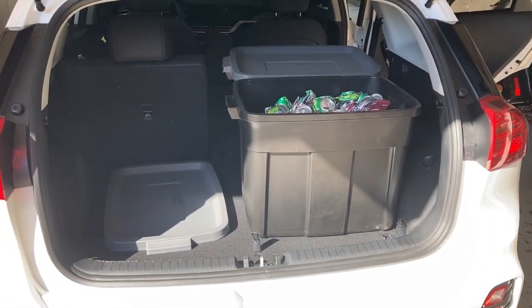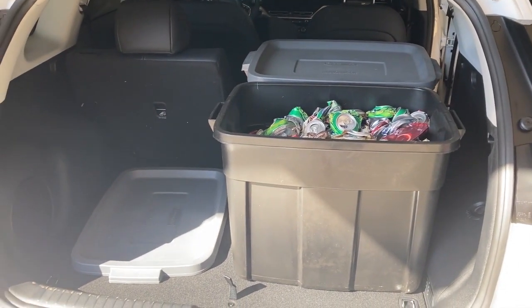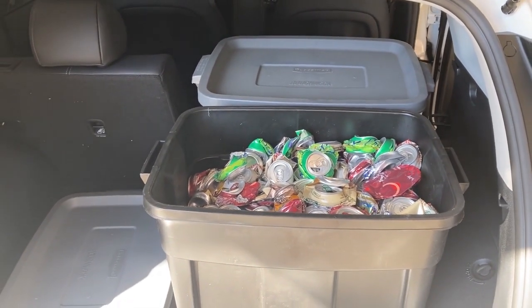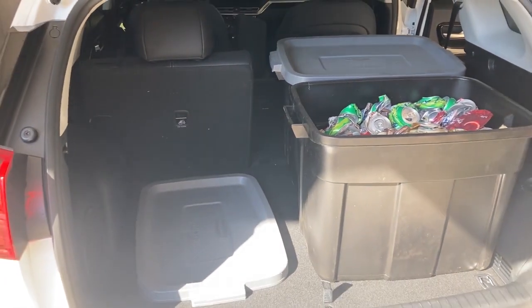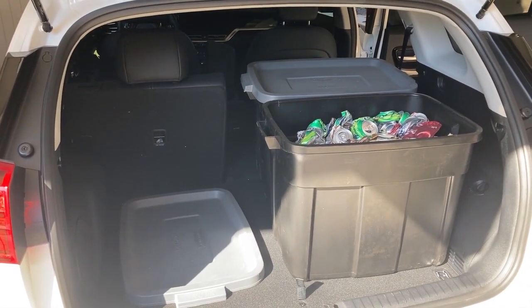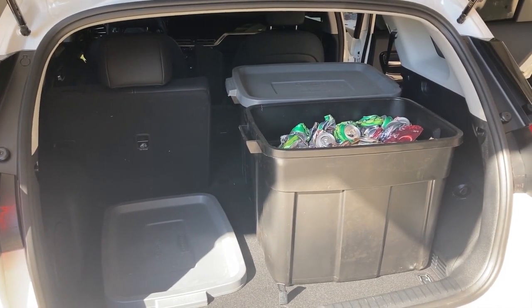Bin box test, I could not get them lengthwise. I had to put them in a different situation. But it's really important to know how many bin boxes of recyclable cans you can take to the recycler. So if I put these seats down, I'd easily be able to get 4 in there, and that would be about $25 in the recyclable world today. So, there's that.